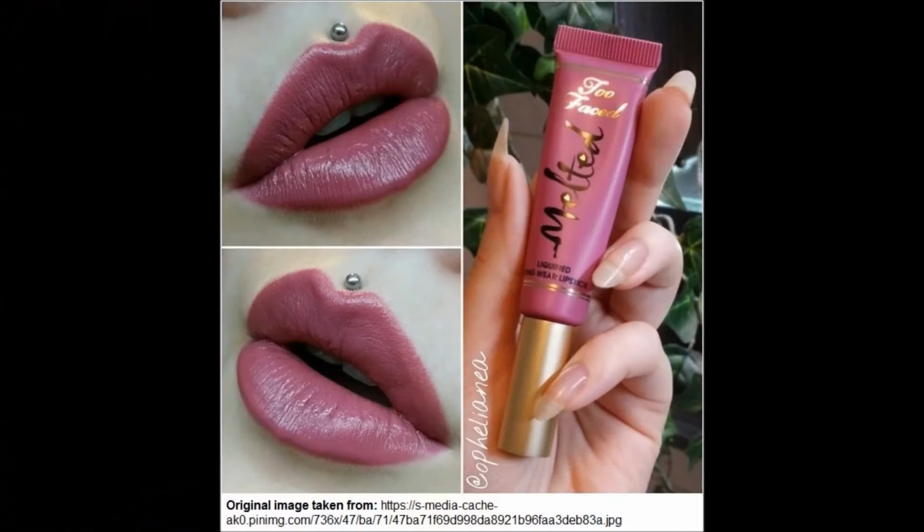There we go. But my favorite one in terms of autumn winter type shades is definitely the shade Melted Fig. I love this so much. It's such a beautiful sort of dusty mauve shade with a little bit of lilac. It has that autumn winter hue to it, that dusty mauve, dusty lilac kind of shade. I'm just besotted with this one.